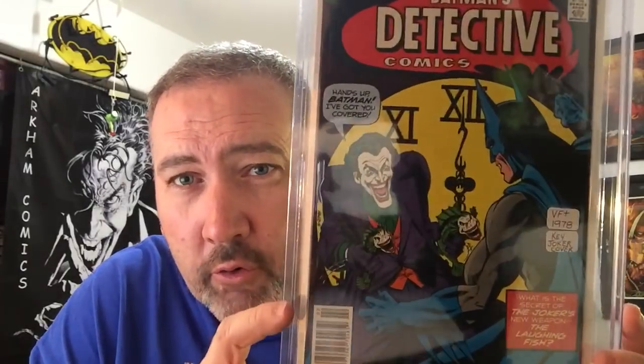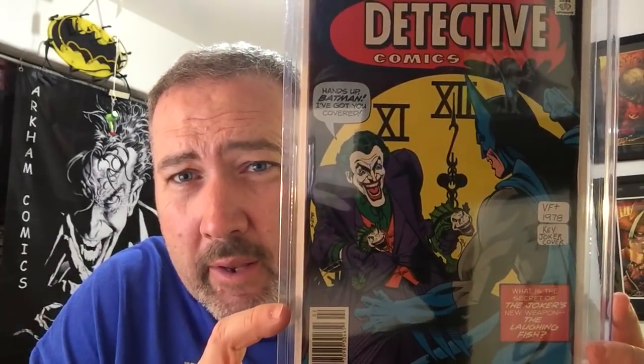Next book I'm going to show, I enjoy the cover because it always made me laugh when I first saw it, and it makes me laugh to this day. And this is Detective Comics number 475, Joker fish guns. The fish guns right there. Sorry about the glare again. Again, it's another really high-grade book right there. Always like that book. You can never go wrong with the Joker.